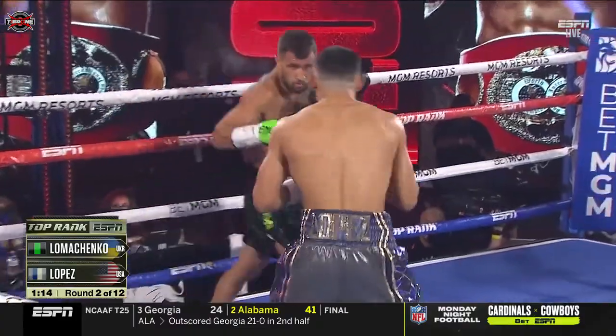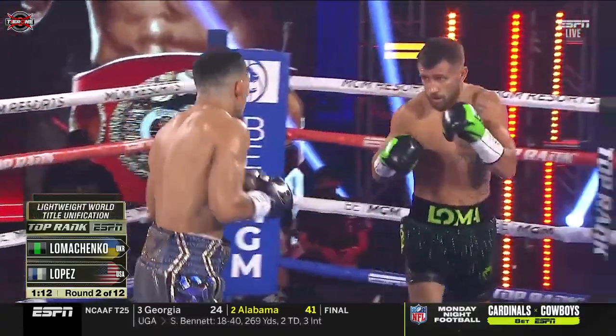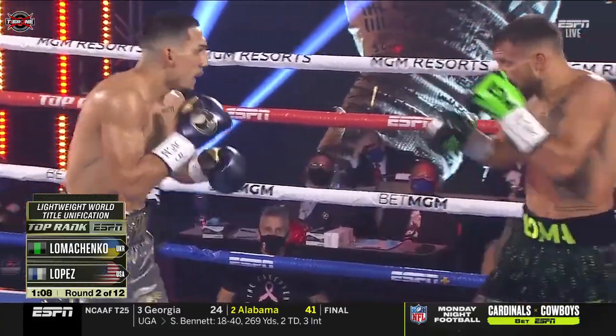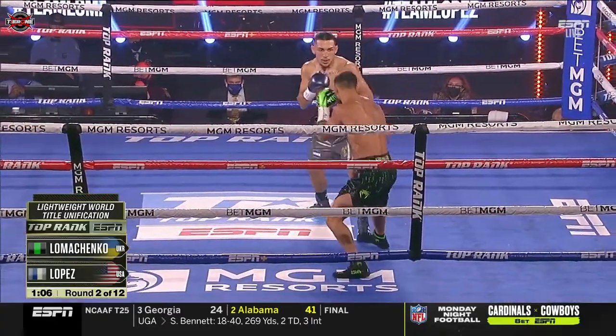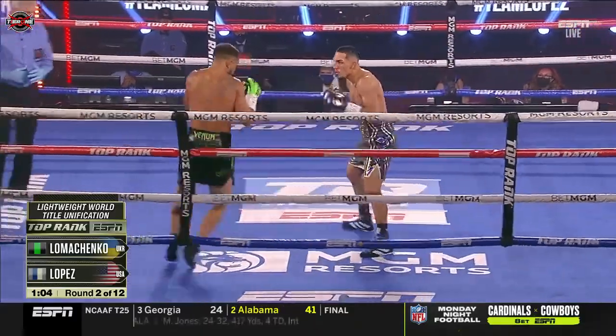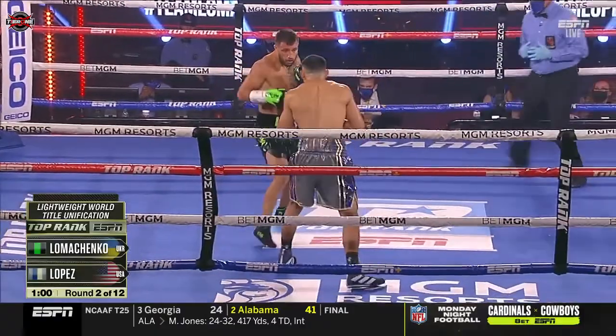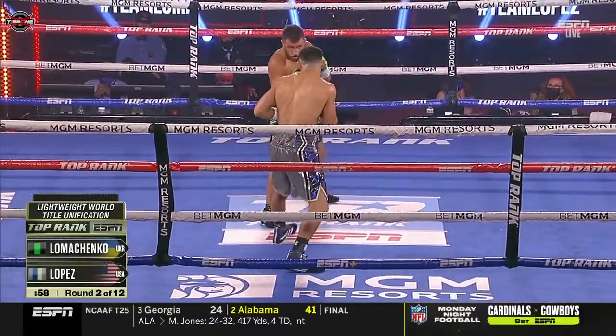Yes, it was, and that's what I saw. I saw that Luke Campbell, when he was able to establish distance outside, he was able to isolate the offense of Lomachenko, just as you see here with Lopez. He's isolating the offense. Left hand for Lomachenko for the first time now.